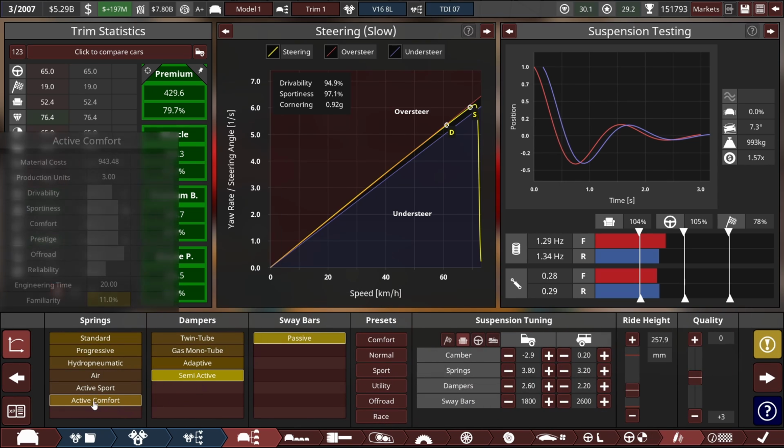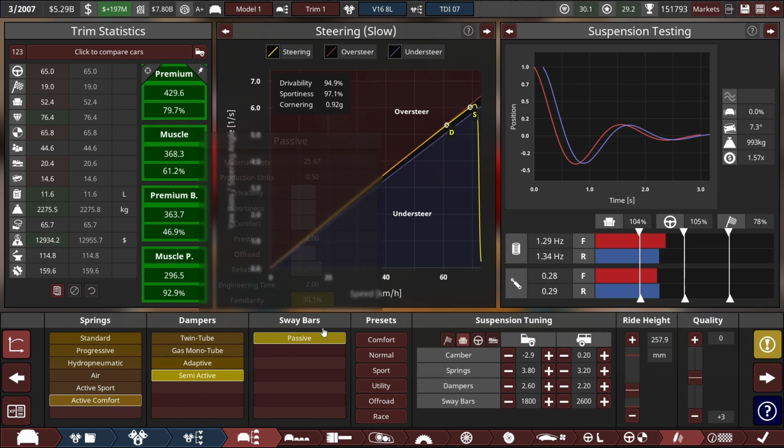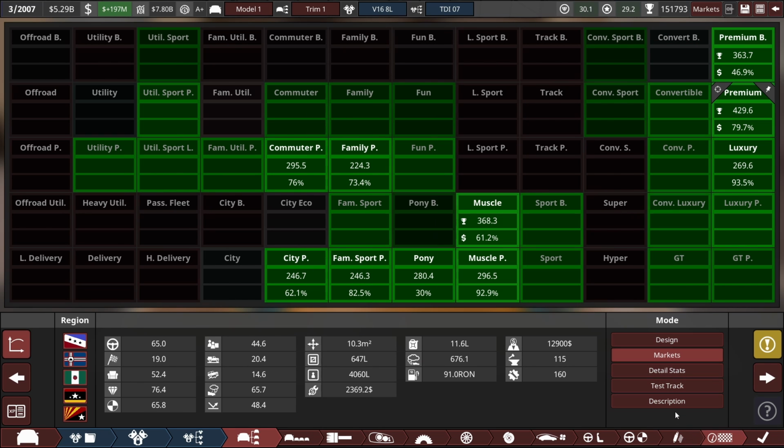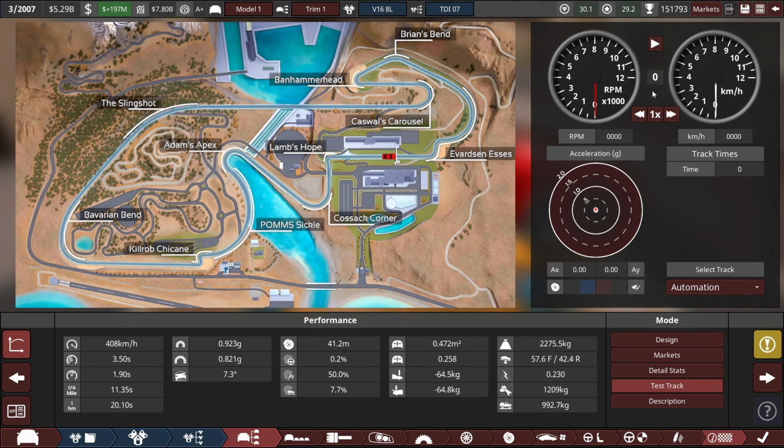Suspension is comfort, with active comfort, semi-active, passive sway bars. And so I'm really happy with this version. It's definitely going to be the version I want to take out on the test track. So let's see how it does on the test track.